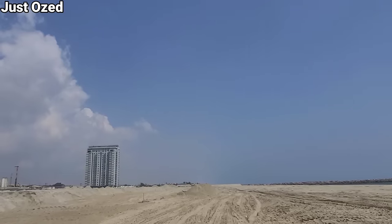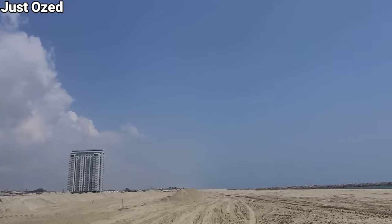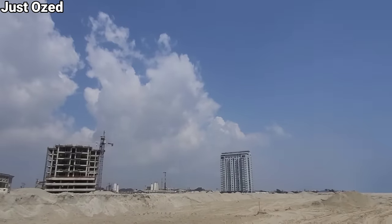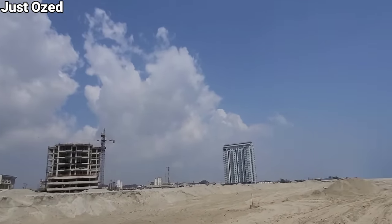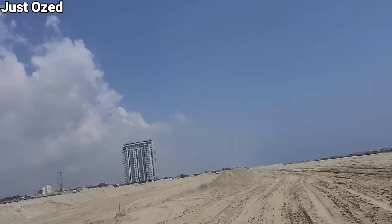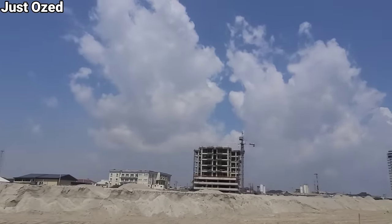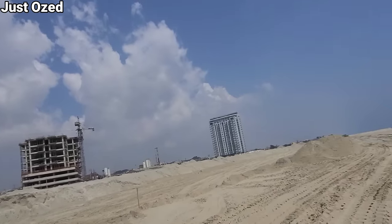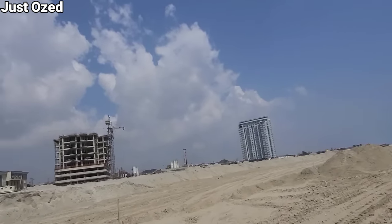We are very close to Marwa Junction. Because at this section, I can't even see anything here that I recognize. So had it been they were actually going to have the road at both sides, there would be a lot of demolition. This particular act of diversion has saved a lot of these buildings you are seeing here.